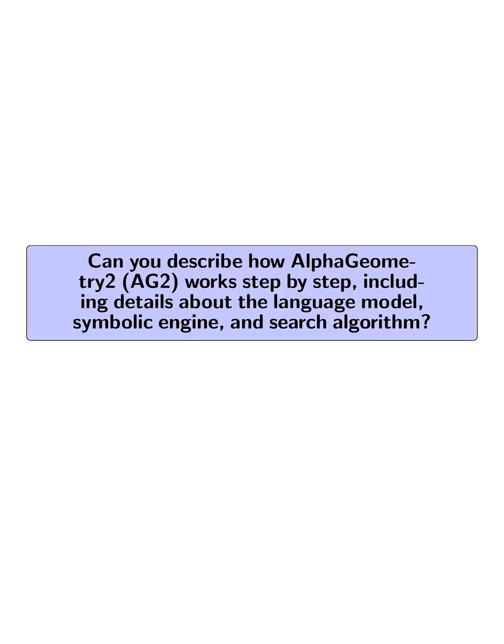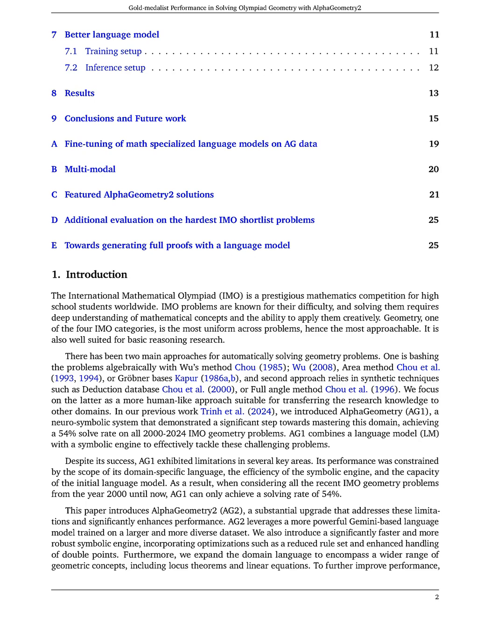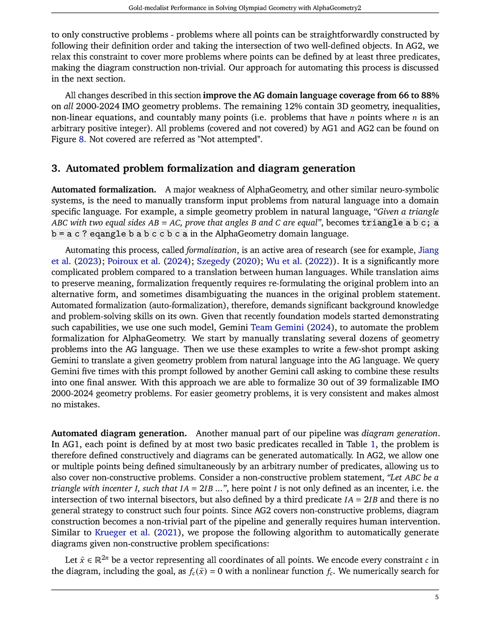Can you describe how AlphaGeometry2, AG2, works step by step, including details about the language model, symbolic engine, and search algorithm? AlphaGeometry2, AG2, operates through a multifaceted approach that integrates a powerful language model, an advanced symbolic engine, and a novel search algorithm. First, AG2 utilizes a Gemini-based language model that has been trained on a larger and more diverse dataset, allowing it to understand and formalize geometry problems from natural language into a domain-specific language. This formalization process is automated, with Gemini translating problems and generating auxiliary constructions necessary for solving them.